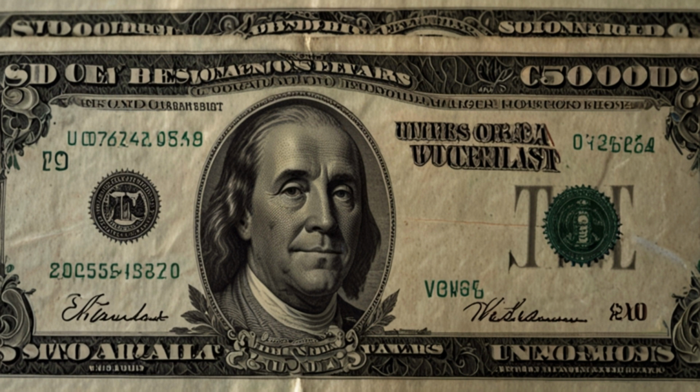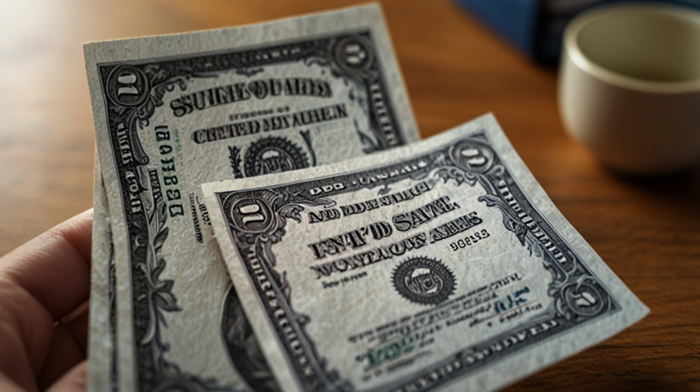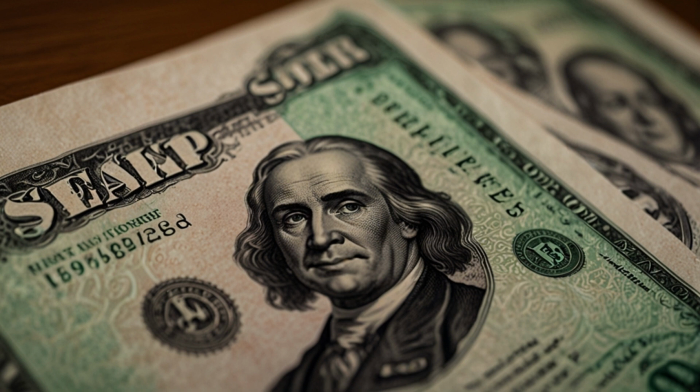For SSI recipients, who typically receive much less, the federal maximum is currently $943 per month. This $200 increase represents a boost of more than 20% to their monthly income. That's meaningful change for people living on extremely tight budgets.